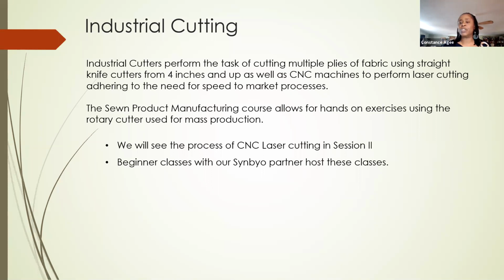But you cannot do it without knowing what to look for. You have to know patterns, the labels, and what a notch is. You have to know all these things to make sure that the sewer, or the sewist, can actually put the product together based on how it's cut. So again, you really want to get to know the entire process, what we call the end-to-end process, so that you understand which way you want to go.